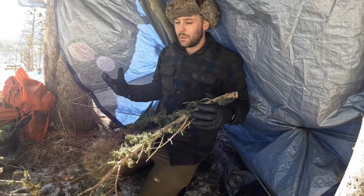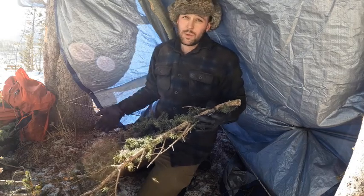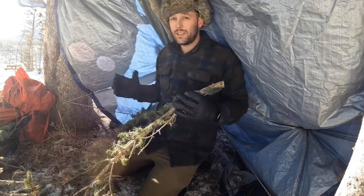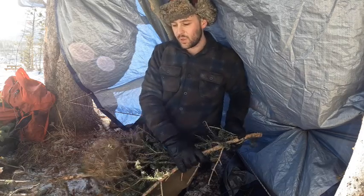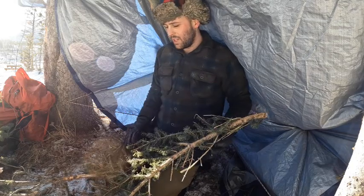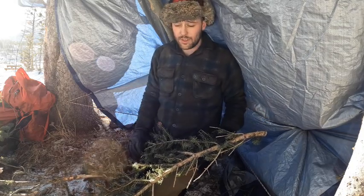And also it's gonna kind of give me a little bit of a cushion because I'm just sleeping straight on nothing. I have no pad or anything this trip. So I kind of want something that's gonna be a little comfy. And these spruce boughs have a lot of give to them, especially when they're piled up. It's like a little mattress.